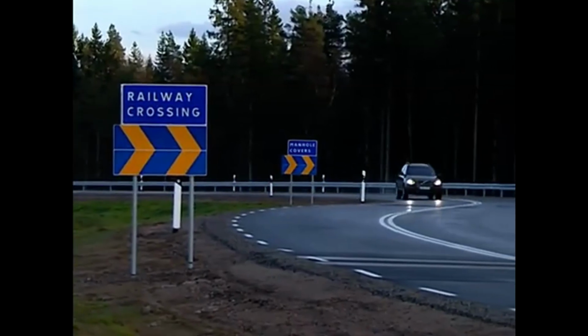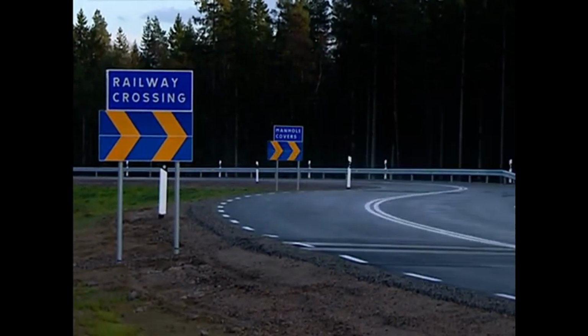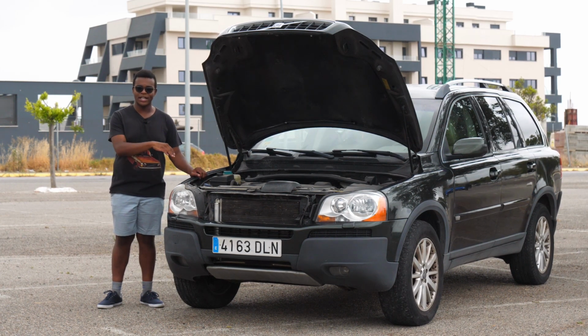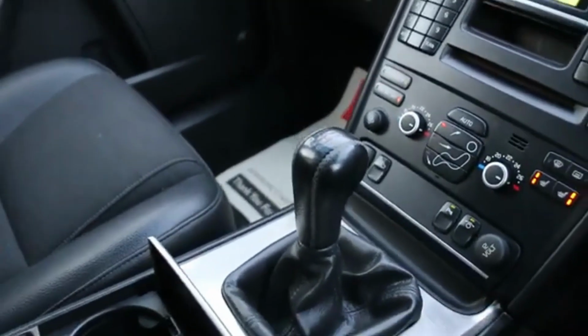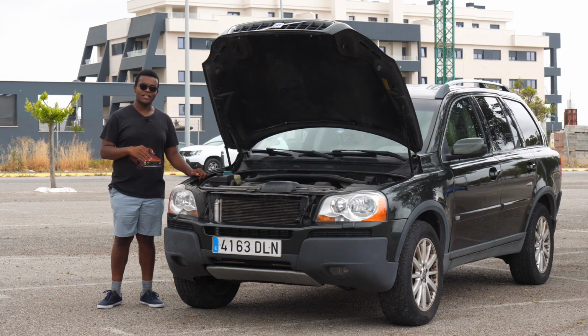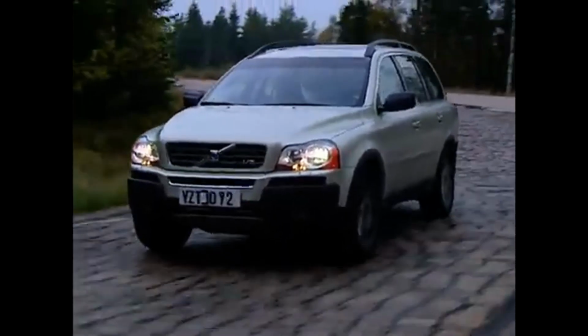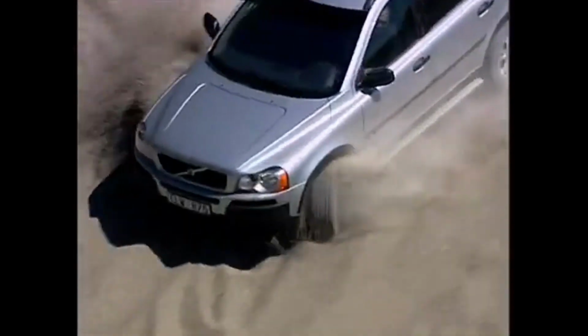But as you could tell, you could get 2 different transmission options for the XC90. Either an Aisin 5-speed automatic that this one has, or a 6-speed manual known as the M66. This engine and transmission combo is paired to Haldex Generation 2, so it's still an early version of Haldex, which causes the front wheels to require more slip to send power to the rear.